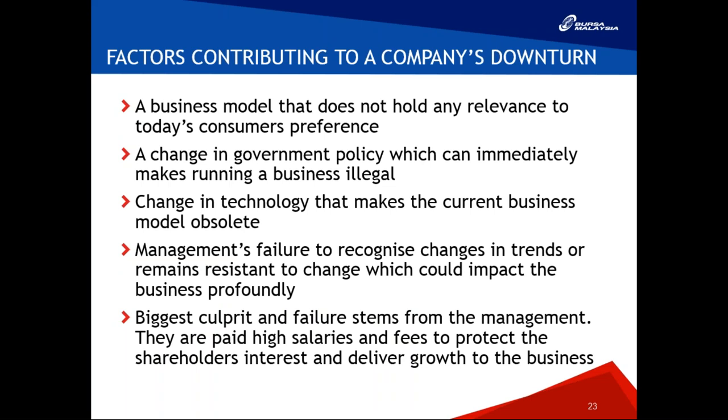Now, it could be a business model that does not hold any relevance to today's consumer preference. For example, a lot of people used to watch TV programs, and they also buy into certain cable service to watch TV and so on. But consumers now are changing towards streaming. That change into streaming could actually cause those in the TV business, especially in the cable network, to be affected in the future.